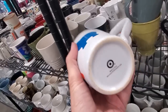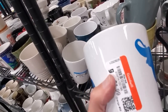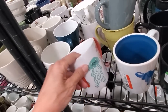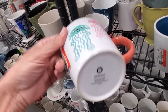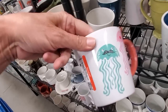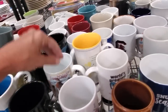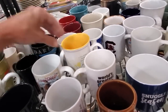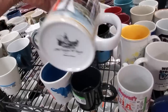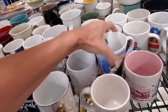Now I'm over at the mugs. This one, if it had a better feel, but it feels very, very lightweight and kind of cheap. But then we have jellyfish spring, so jelly. All right, at $1.99 we're getting the jellyfish. All right, let's scan through. It's so funny, when I'm in San Diego, I find Las Vegas souvenirs, and when I'm in Las Vegas, I find San Diego souvenirs. Go figure.